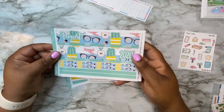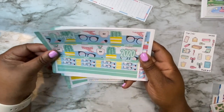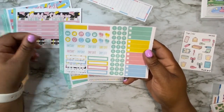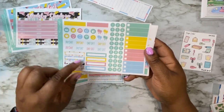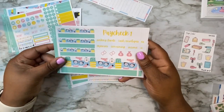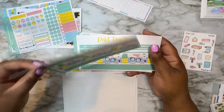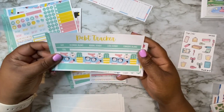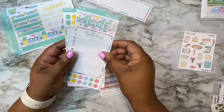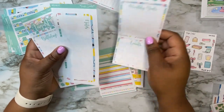We have our budget sheets, our monthly budget sheets. This is to set up your monthly spread. We've got our monthly budget, weekly check-in. This is a sampler, date dots. Are these quarter boxes? Quarter boxes. Paycheck 1, 2, 3, 4, because y'all know I'm paid weekly. Then the debt tracker also comes with the paycheck trackers. So there's that. Then you have the notes kit, which comes with all that you see here.